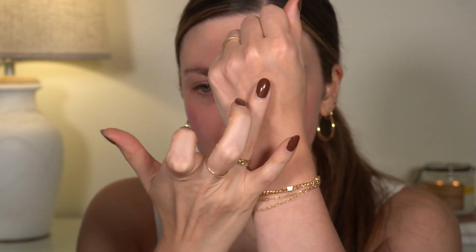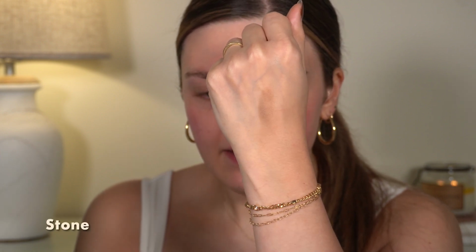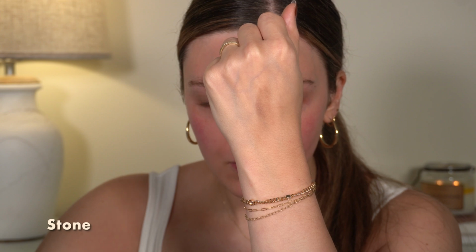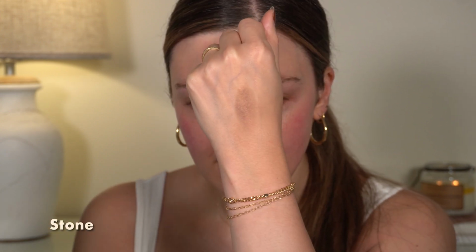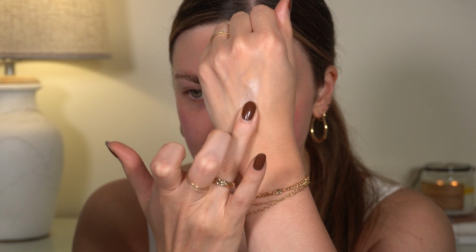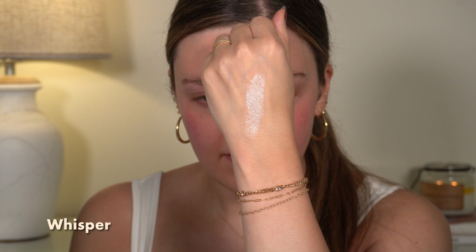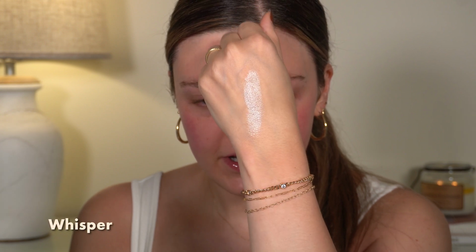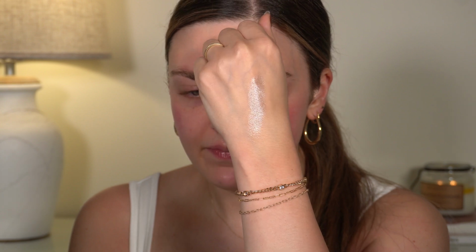So the first shade is Stone, which is a light medium warm taupe, which I love. So there's Stone, really great basic transition shade. Whisper, a metallic light nude pink. Oh gosh, only 2 shades in and I'm already just so excited. I mean, look at that.